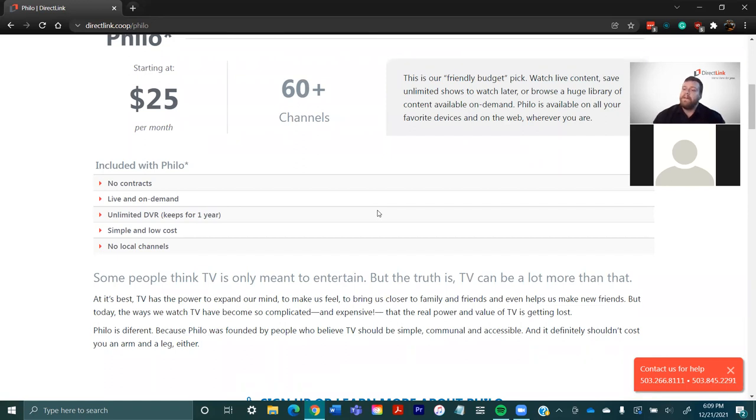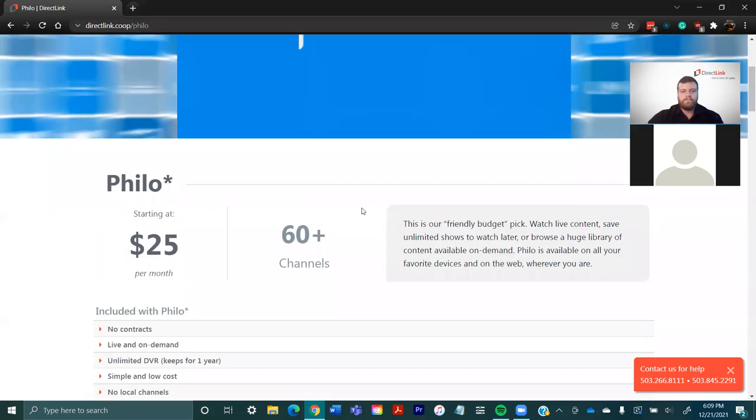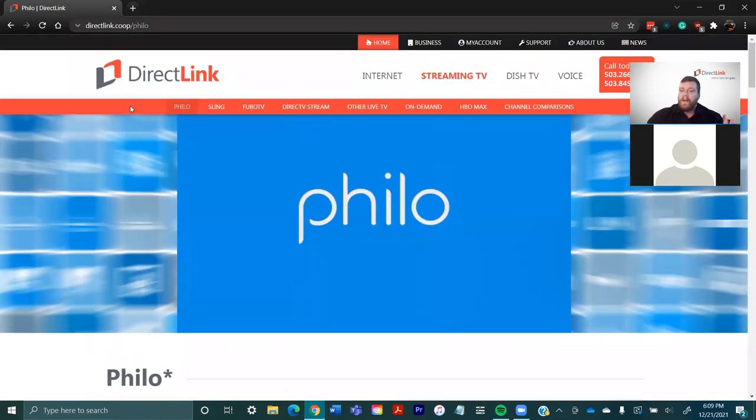But keep in mind that in order to activate a free trial, you're going to have to put in credit card information for that service. And then if you don't cancel it, by the time that free trial period is up, they're going to go and charge your card and then begin the initial subscription. So keep that in mind as well. So again, Philo, really great budget-conscious service that has a good amount of channels, just not locals and sports channels. So that's a good option as well.